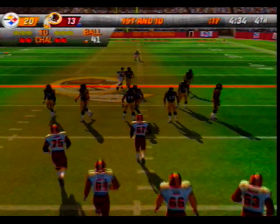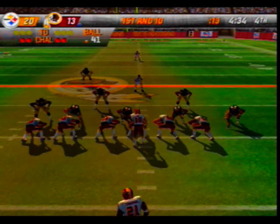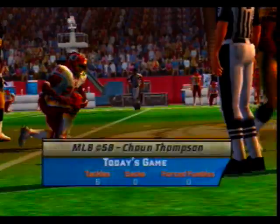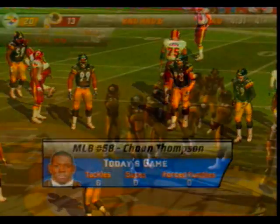The ball on their own 41 will start the drive at the 41-yard line. First and 10. Tomlinson, the lone back. Hand it off. Thompson is there for the tackle at the 45-yard line. Tomlinson at the delayed handoff and gains about 3.